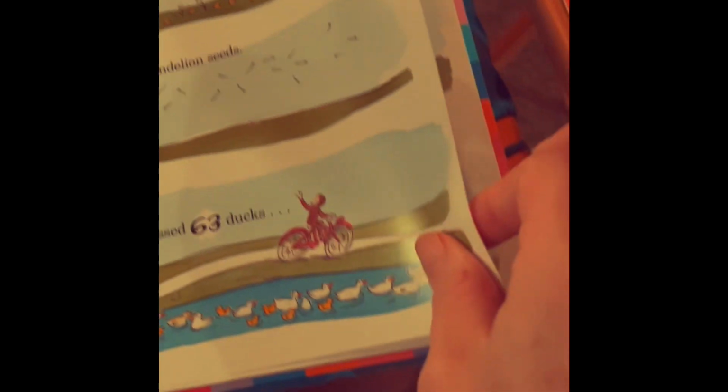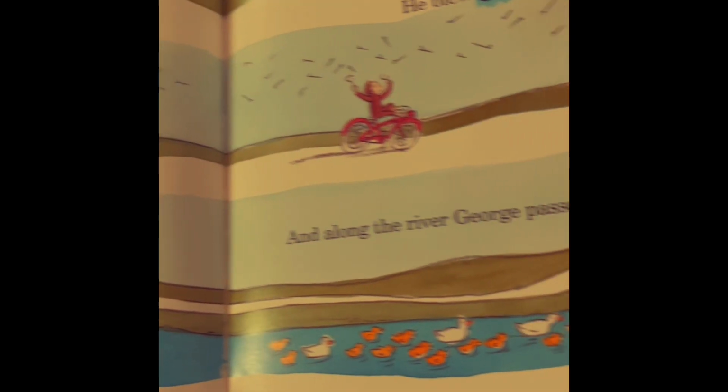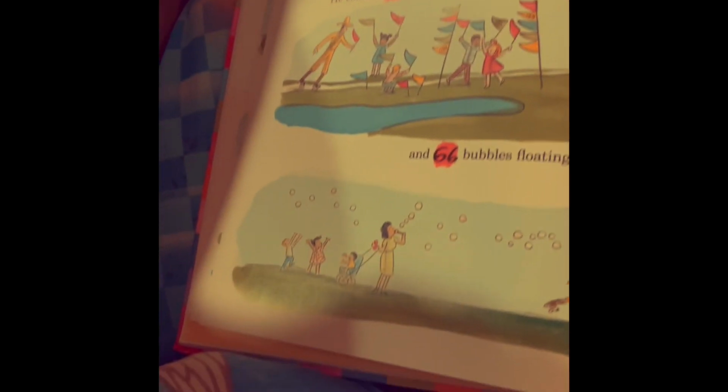While he rode, he counted 60 fence pickets and 61 dandelions. He blew 62 dandelion seeds. And along the river, George passed 63 ducks, 64 boats. He counted 65 flags and 66 bubbles floating in the air.